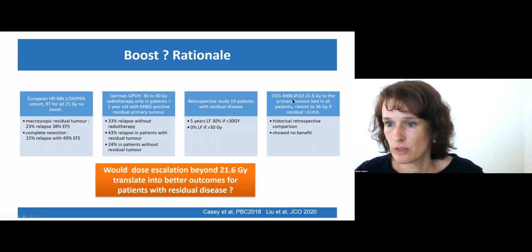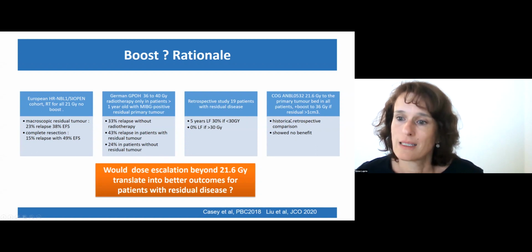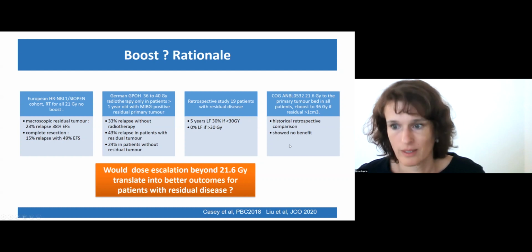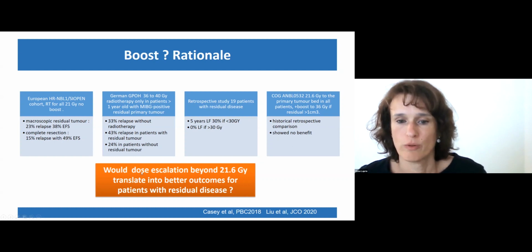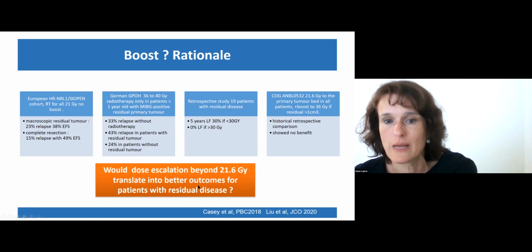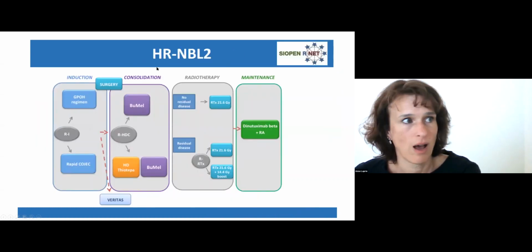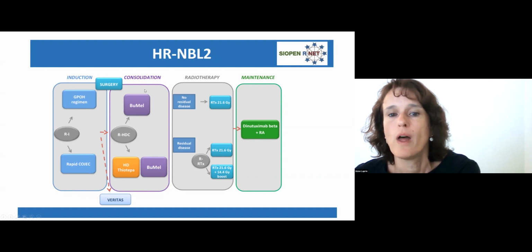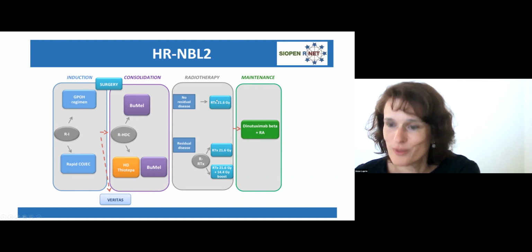And finally, the last results published in JCO last year showed a historical comparison of the results of the COG trial that had planned a boost in case of residual tumor and showed no benefit, but still it was a historical comparison. So we still have this pending question: will dose escalation beyond 21 gray translate into better outcomes for patients with residual disease? That's a question that we are asking in the high-risk neuroblastoma trial now, with a randomized question about induction chemo, about high-dose chemo, but also a randomized question about radiotherapy.